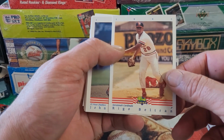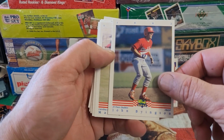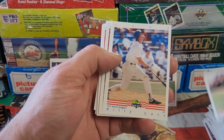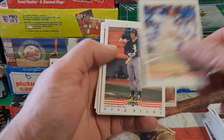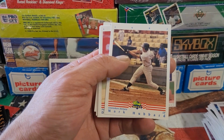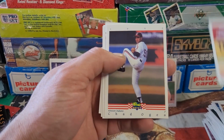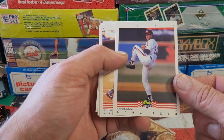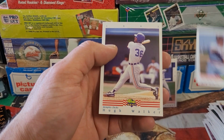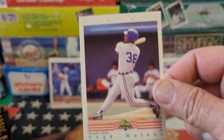Rigo Beltran. Nope, I don't know him. John Byington. Mandy Romero, Billy Lott, Doug Brady, Old Mark Hubbard, Desi Relaford, he also made it to the majors, Chad Ogea, Nigel Wilson, Brian Warren, and Hugh Walker. Well, it doesn't look like he's walking much there.